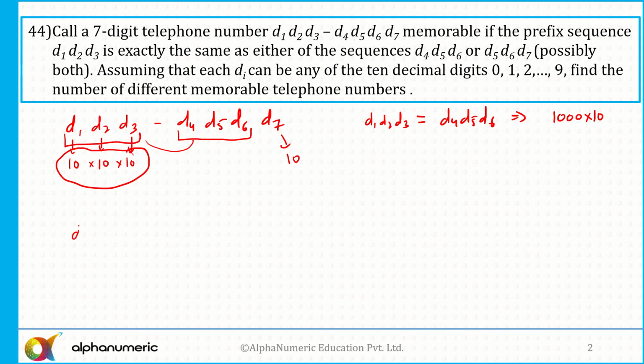Similarly, another case: D1, D2, D3 and then D4, D5, D6, D7. If D1, D2, D3 is equal to D5, D6, D7, then D1 has 10 choices, D2 has 10 choices, and D3 has 10 choices, so 1000 choices. The same number will automatically come at D5, D6, D7. Remember, we cannot say another 1000.